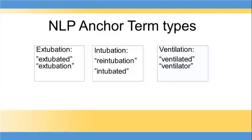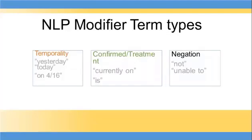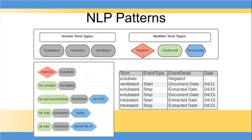So these are the anchor terms, and the way the system works is it then identified modifier terms, so something like yesterday or today. The patient currently is on, or instances of negation. And so when you put these anchor terms and modifier terms all together, you can start building patterns. And with these patterns, you can find cases like the patient fails to extubate or remains ventilated. All of these things are used to describe the status of the patient at any given time.